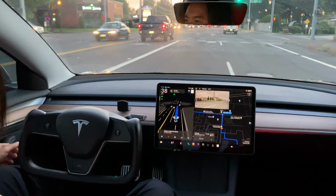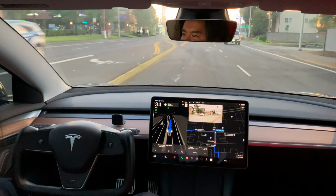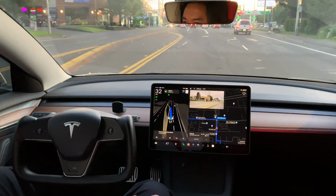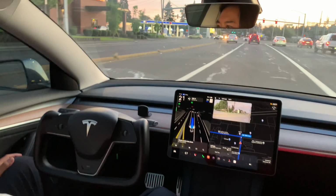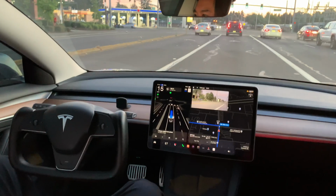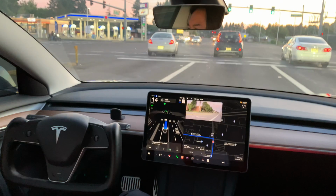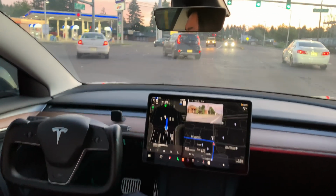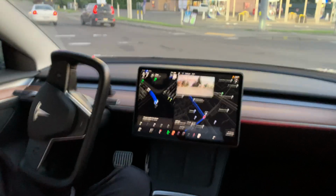Alright, so we are headed westbound. As you can see, the sky is looking beautiful. I kind of particularly selected this hour of the day just because, in my opinion, dusk is the most beautiful time. You gotta watch out for this little biker. Okay, he's not crossing our intersection.